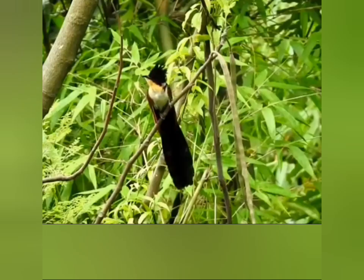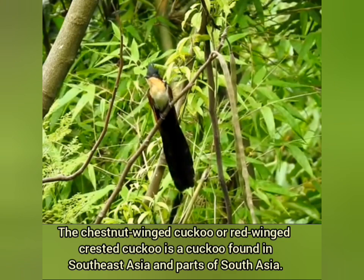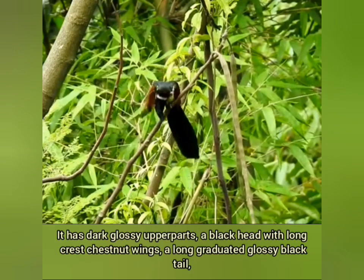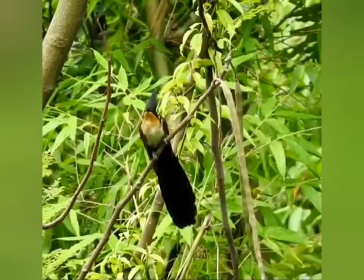The chestnut-winged cuckoo, or red-winged crested cuckoo, is a cuckoo found in Southeast Asia and parts of South Asia. It has dark glossy upper parts, a black head with a long crest, chestnut wings, a long graduated glossy black tail, rufous throat, dusky underside and a narrow white half collar.